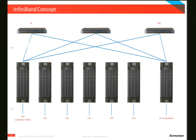And between the islands, so if you have computation from here to there, it's 1-to-4. That is because we have 42 of these switches, and so that is 126 uplinks from each one of the domains. So the blocking ratio is 516 to 126, which is roughly 1-to-4.